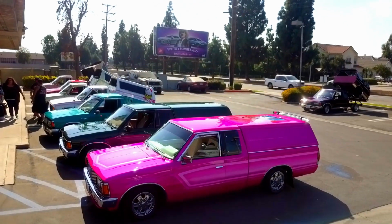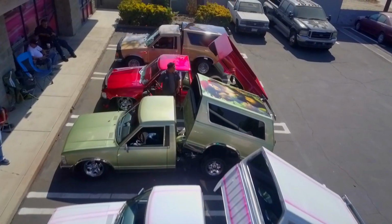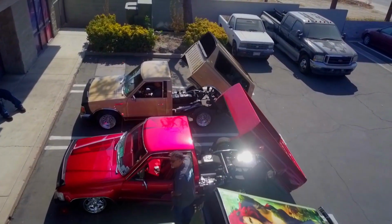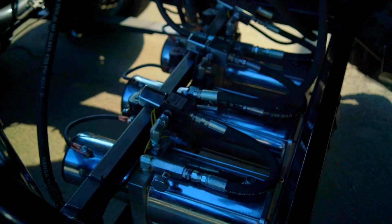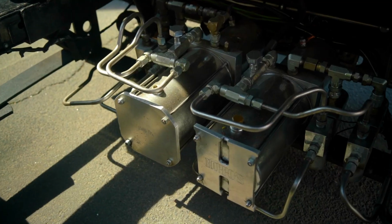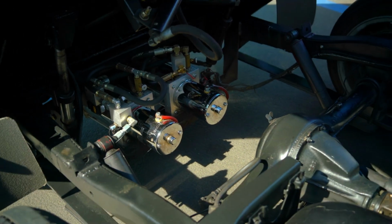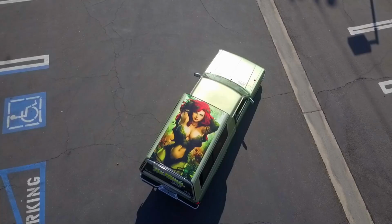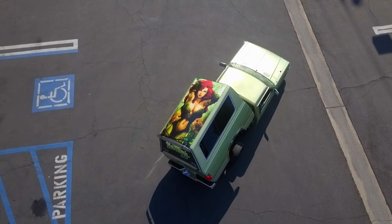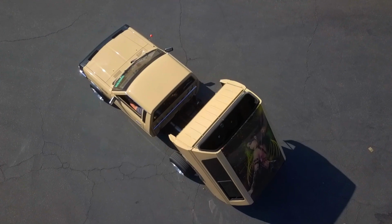We're in Ontario, California at Hoppo's Custom Suspension Works. We have been operating for over 30 years. My dad, he's the original owner, and we're just kind of following in his footsteps now. What we do is we manufacture the product for the dancing beds, we do the hydraulics, the cylinders, all the pumps, the components for all that. Dancing bed is the bed of the truck going up in what they call a dancing motion. So you got a tilt back, you got diamond, which is left side, diamond right side, and you got reverse dump.